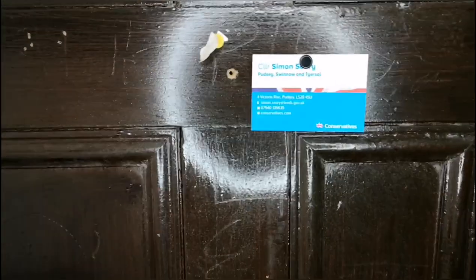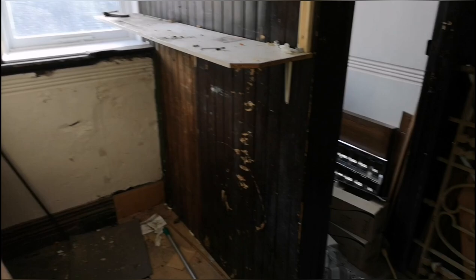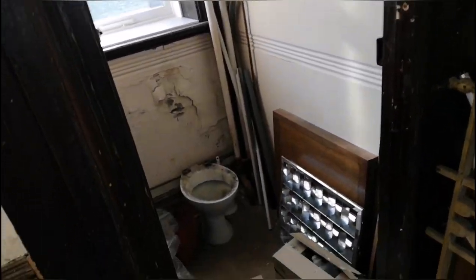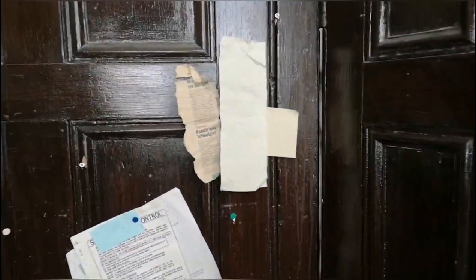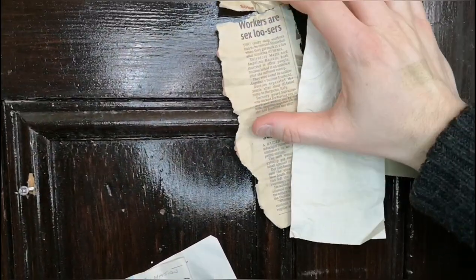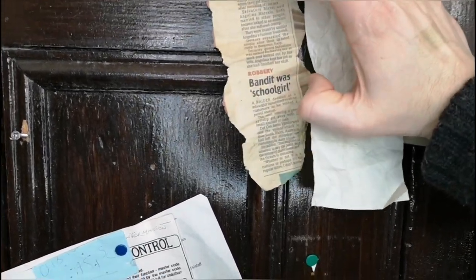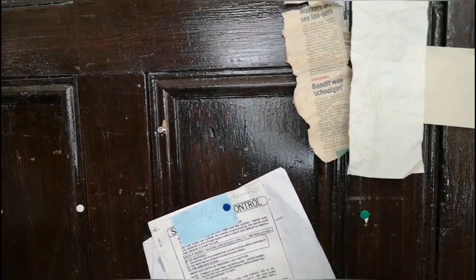Wow. Councillor Simon Series business card. Wow, look at this. An old storeroom, maybe? No, it is an old toilet, but it's just been left to rot. Oh, look at this, an old newspaper article. Workers are sex losers. And bandit was schoolgirl. Okay. A receipt from Wix.